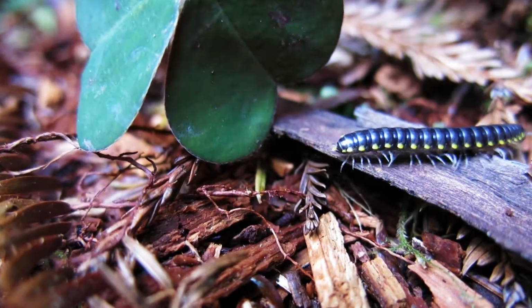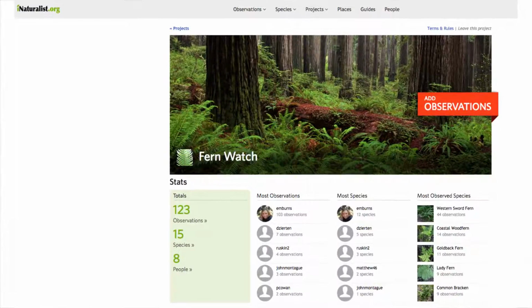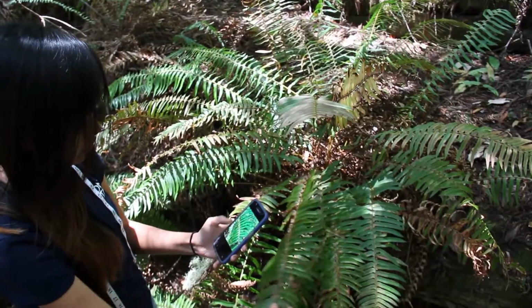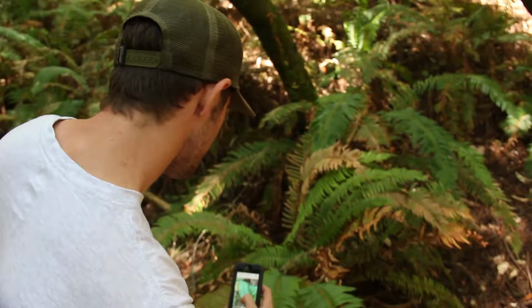There's a very simple way for you to get involved in the project. If you're interested, we'd love to have your help. If you go hiking with a smartphone, Android, or an iPhone, you can use the iNaturalist application to take a photo of ferns that you're finding. So we really don't know where all the ferns are, so the first thing that can help is just to let us know where the ferns are.